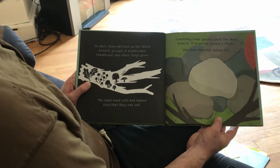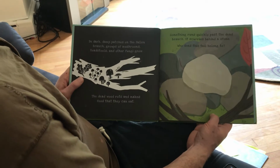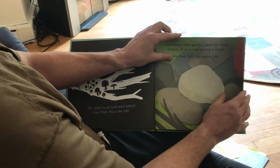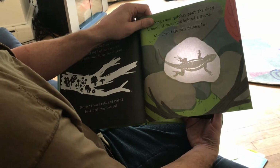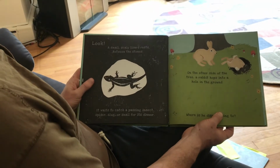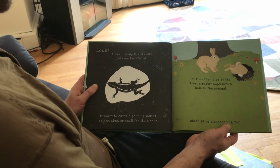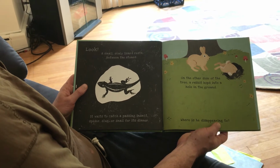Something runs quickly past the dead branch. It scurries behind a stone. Who does this tail belong to? Look, a small, scaly lizard rests between the stones. It waits to catch a passing insect, spider, slug, or snail for its dinner.